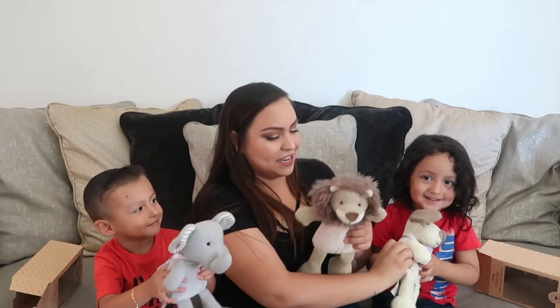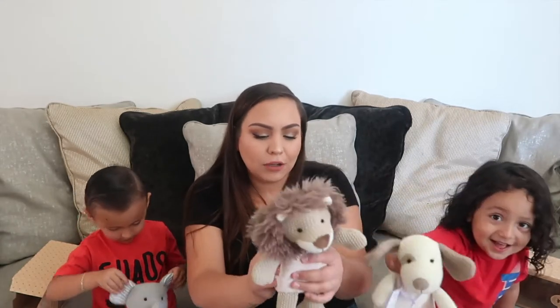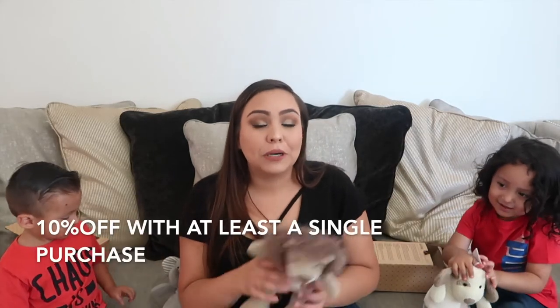Here's the little dog, and then here's the lion, and then here is the elephant. These are super cute. Like I said, they are heatable. They were sent over to us for free, but I also have a code here that you guys can use to purchase one like this.